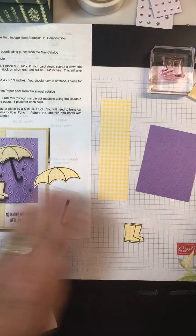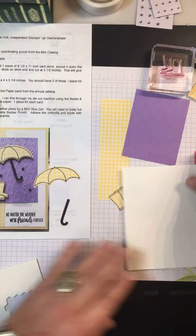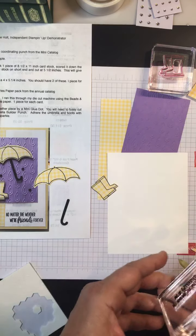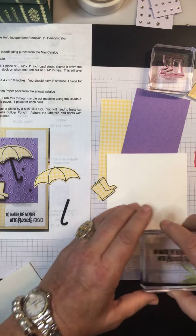Okay, so next is to stamp your image. I got my black Memento, and my image is stamped toward the bottom. It's no matter the weather, we're friends forever.